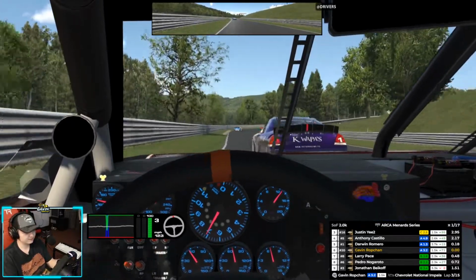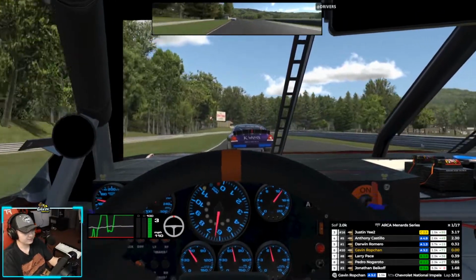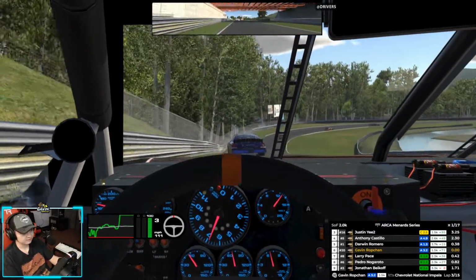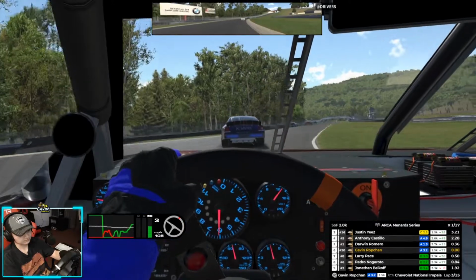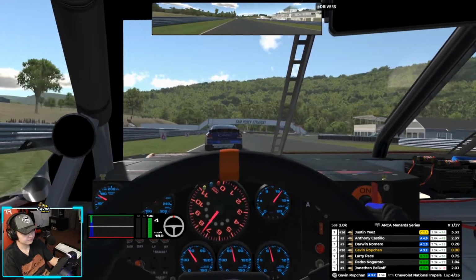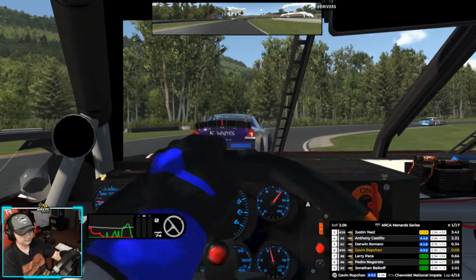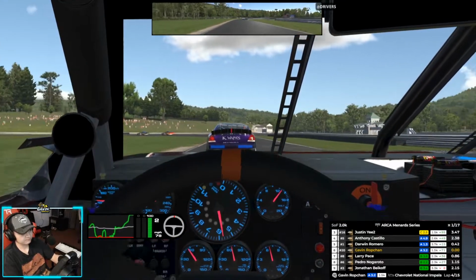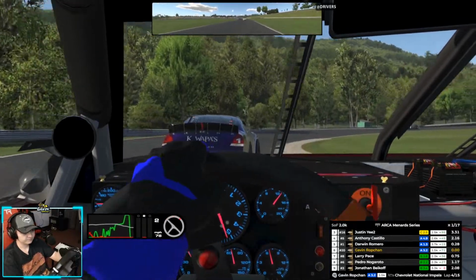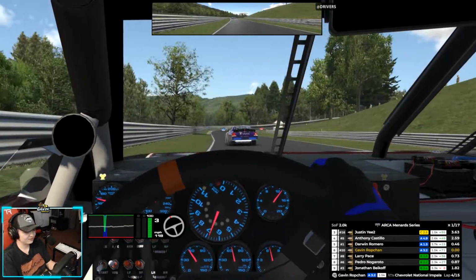That is the number one car right in front of us here. We had a massive brake problem there. We were right on them. We go get a nice launch. Oh my god, hop the curb. I was right on him too. Those cars in front are really pulling away now.